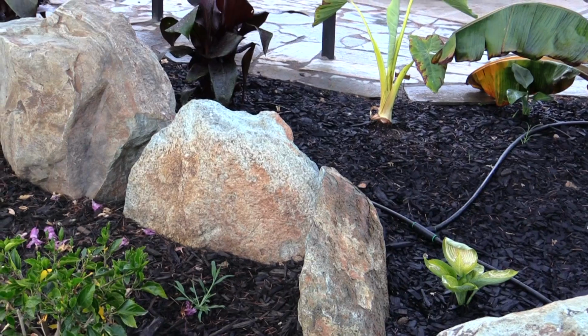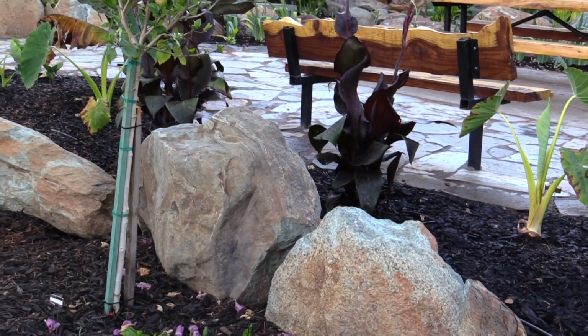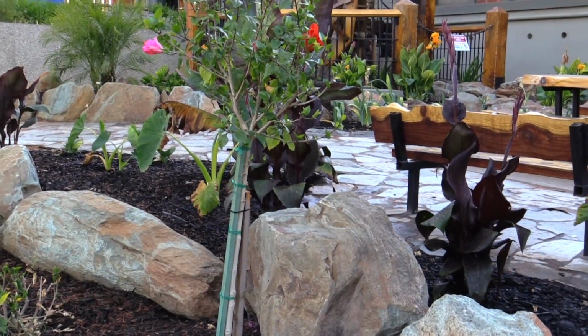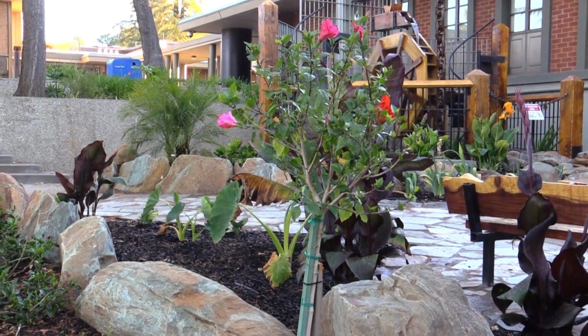So a couple of other features. All of the rock that we have, the boulders throughout the project, were unearthed when they did the excavation for the new jail. So they were in a big pile. We gathered them up and brought them down and painstakingly put them in place by hand, one at a time.